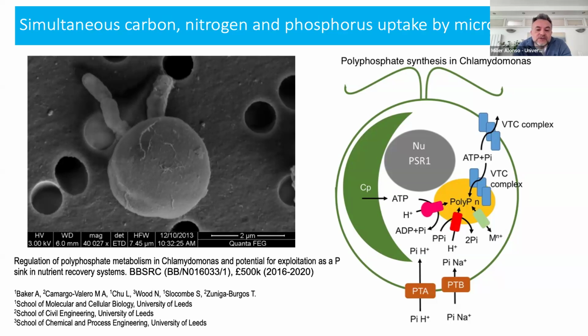As I said, we took a step back and tried to identify exactly what is happening with the processes: the mechanisms controlling the sensing of phosphorus outside the cell, how that phosphorus is transported across the membrane, and how that phosphorus is accumulated inside the cells through the formation of polyphosphate crystals. This work is based on research funded by the BBSRC and in collaboration with Professor Alison Baker, also from the University of Leeds.